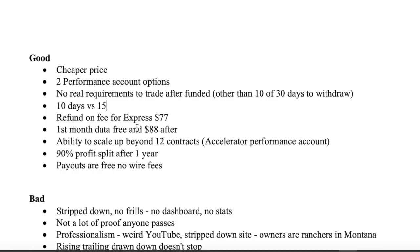Refund on your fee for the LeeLoo Express, $77. I don't believe, and I'm not 100% sure, that they do this on their other evaluations. You would have to check. I'm pretty sure they don't. So if you pass, you get a refund. Your first month's data is free, and it's $88 after that. I put this in the good column.